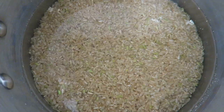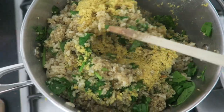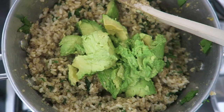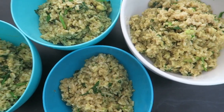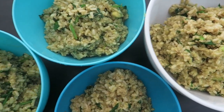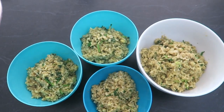All right, so dinner was pretty easy tonight. We just made some brown rice with some quinoa. I chopped up some baby spinach and mixed that in. Also added in a few big spoonfuls of nutritional yeast and some cumin, added an avocado in there and also half a lemon's worth of lemon juice and stirred it all around, didn't we? So yes, an easy but effective one. Packed full of lots of protein and iron, and the nutritional yeast is fortified with all the B vitamins like B12. So lots of good stuff in that dinner.